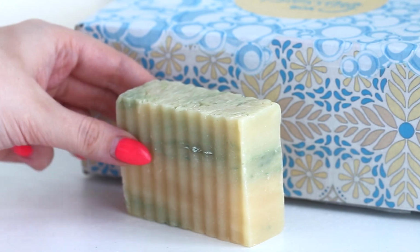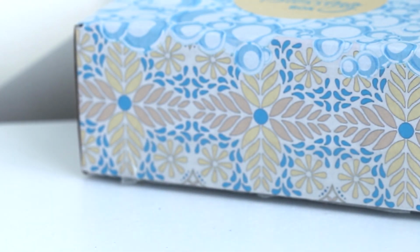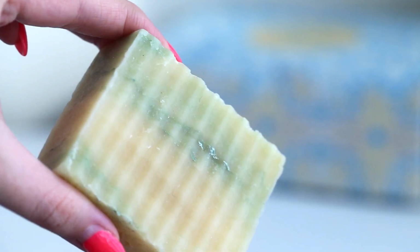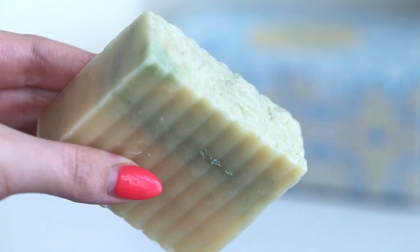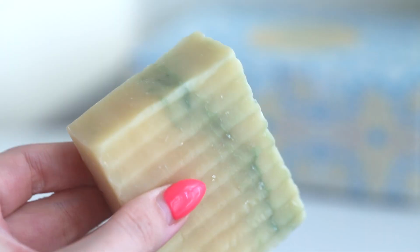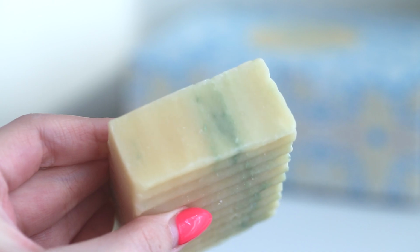So first we have the Golden Spring Artisan soap from Bath Blessing, and the aromatherapeutic scents in this soap are known to lift the mood and bring the outdoors in. This smells so beautiful, and also look at the colors. I love that gorgeous swirl of green in it. This is the perfect soap if you're looking to refresh your guest bathroom or your personal bathroom and you want to give it a touch of spring. This is the soap to use.